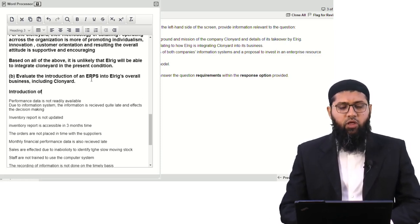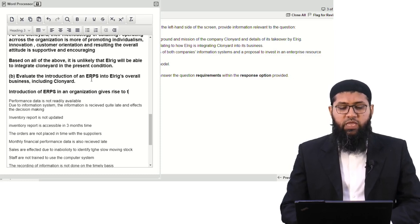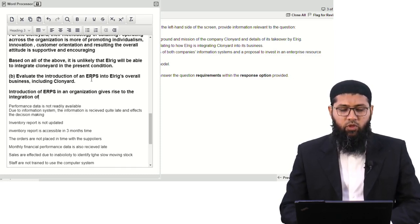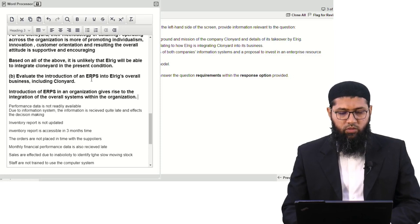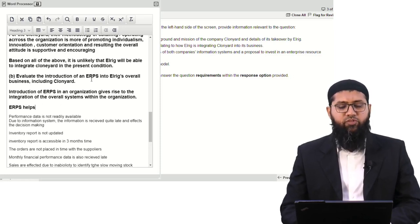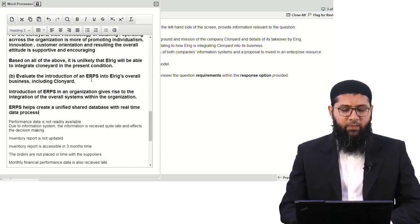The introduction of the ERPS in an organization gives rise to the integration of the overall systems within the organization. ERPS helps create a unified shared database with real-time data processing and access to data.